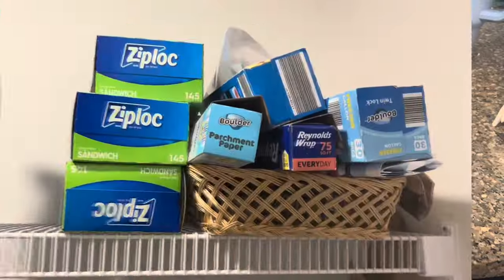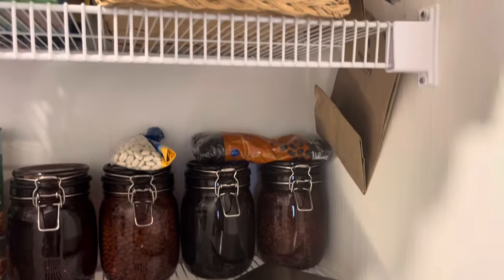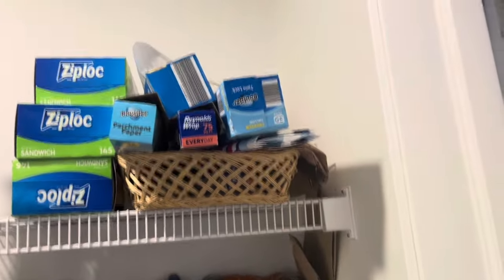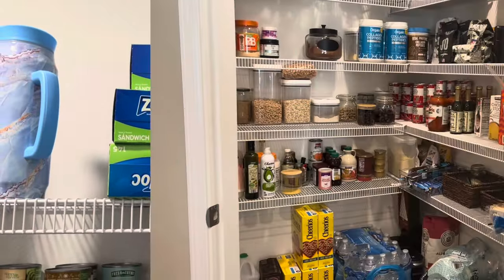And there she is. This corner of the pantry, like bags are falling. You don't realize how untidy. You think something's tidy until it's not. Yeah, so now I need to address this hot mess. And I think she's finished.